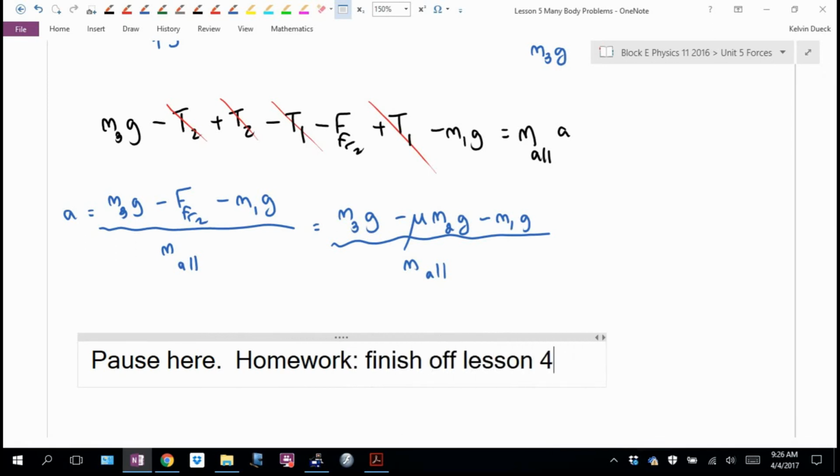We'll pick up with this Thursday. I'll spend a few minutes finishing this off Thursday, because I did promise you I would give you some time to work on lesson 4. Also Thursday, you're going to get a take-home quiz. The take-home quiz is going to have everything up to and including lesson 4 friction, so it won't have anything with more than one mass. But everything else is fair game.